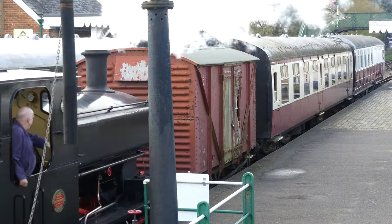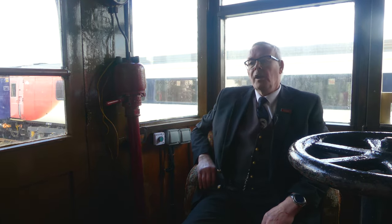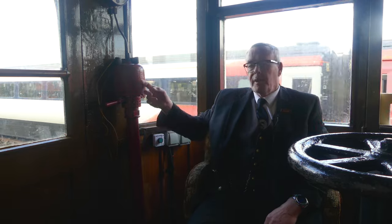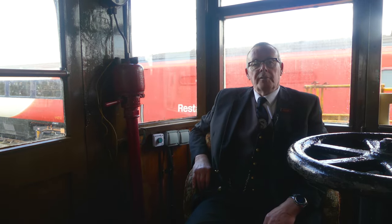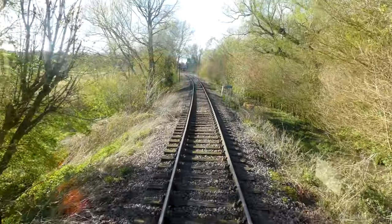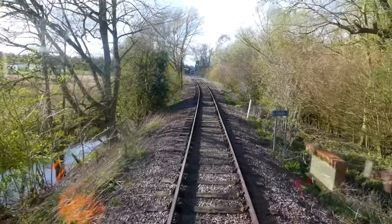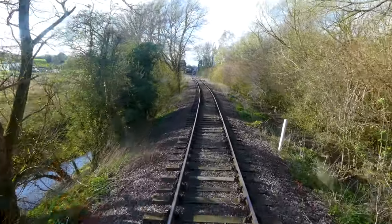When being pushed, the guard's job is to sit at this end of the train and watch the road, because the driver cannot see what is ahead of him. So it is my responsibility to stop the train using the emergency brake, and I've got a button for a horn, etc. So I can do things if something happens in front of us.